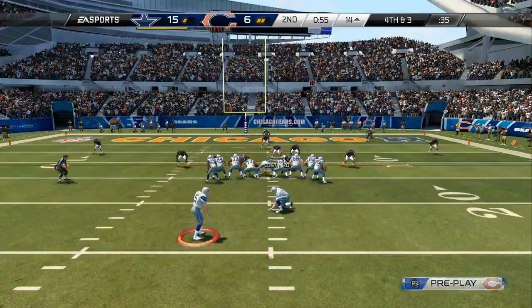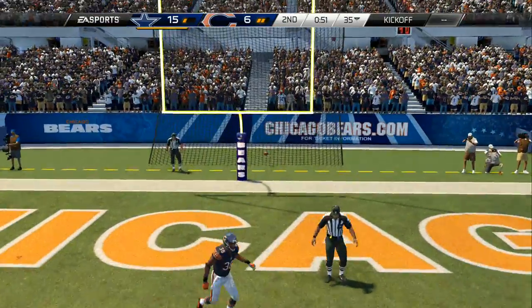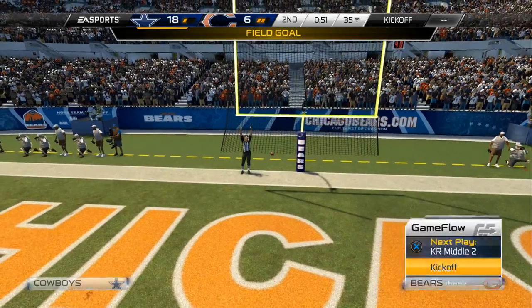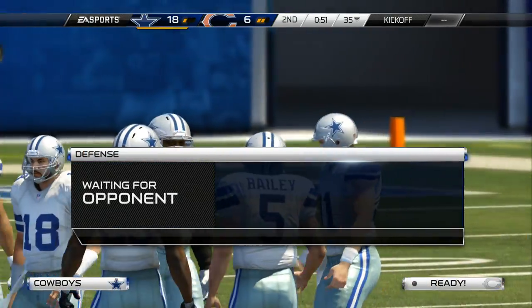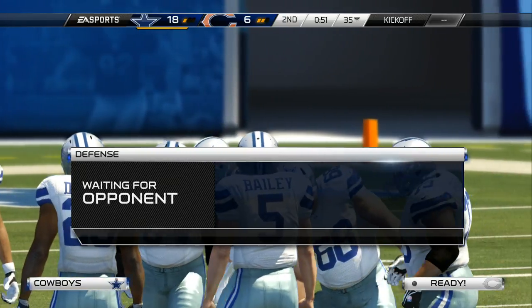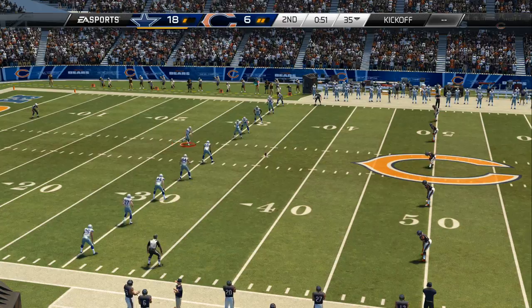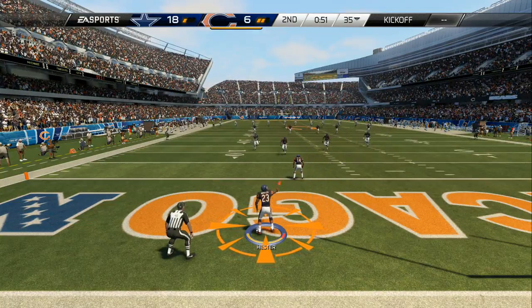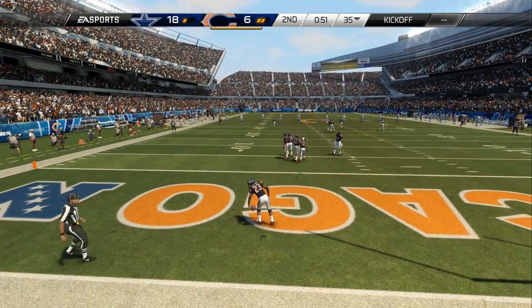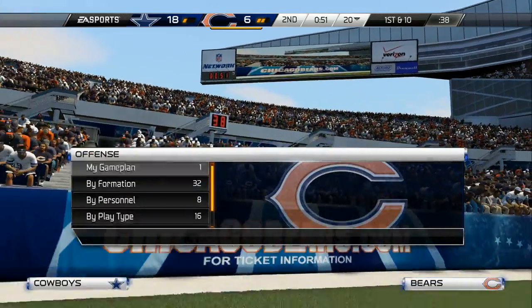And he puts it through for three. Well, this guy's a machine. Every time he gets a chance to go out there and kick a field goal, it is right down the middle. Good job by the offense. Good job by the kicker. Fair catch signal made. No return. The ball's coming out to the 20.